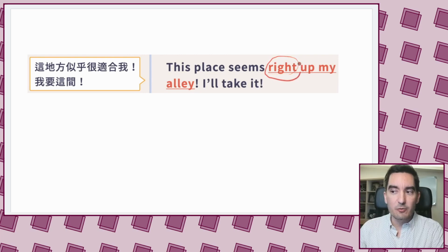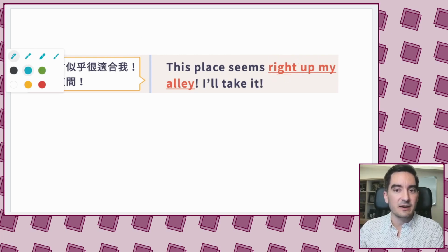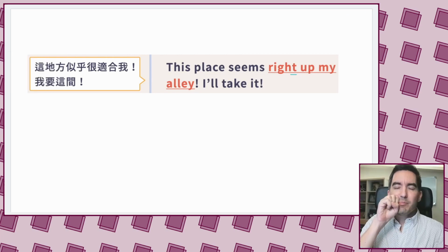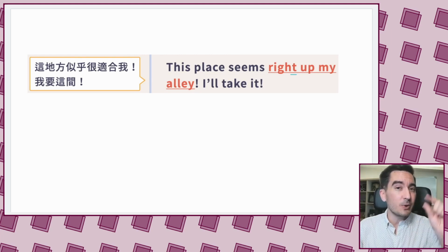Now, right up my alley. This word "right," at the end of it, there is a T. You can see that. A lot of people studying English will say "right" with a puff of air. Don't do that. You should not push out air when a T is at the end of a sentence. That's not American English. In British English, they do it a little bit, but some students will do it a lot.